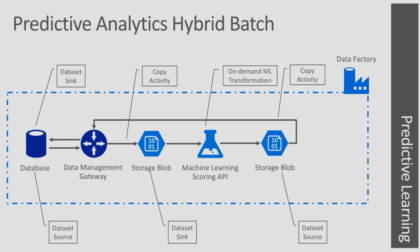Predictive hybrid batch. This is, again, very similar. The difference here is that I'm using on-demand machine learning transformation, but I'm able to write it all the way back. That's the big difference. At the end of this, I'm writing it all the way back to my on-prem database. All of this could be automated to run in a 15-minute cycle if I wanted it to. It just depends on how you set up your processes, but you could use Cortana Analytics and Cortana Intelligence Suite even for things that normally sit directly in your SQL Server on-prem.